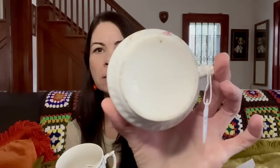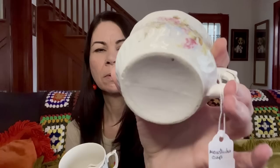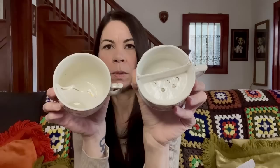I grabbed a few mustache mugs. This one was $1.50. It is a lot newer than this one. This one's a lot brighter white. I believe it is porcelain. And neither of them have maker's marks or stamps or stickers or anything on the bottom. This one was $1.50 and this one was $6. And I'm not sure, is this an actual mustache mug? It's a lot different than this one. The holes. So I don't know for sure. But I just thought they were both really fun.